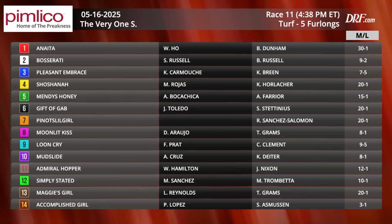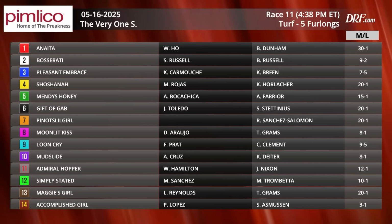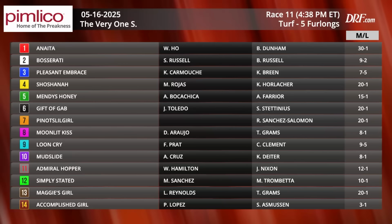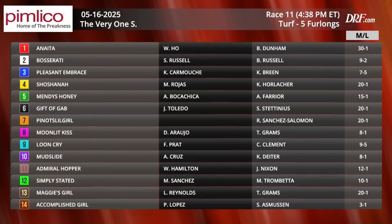Mike, there's one horse that I wanted to upgrade to use as a key along with Loon Cry, and that is one of those horses that might look a little overmatched at first glance, the number 5, Mendy's Honey. She is one of the few in here that is entered coming out of Charlestown, so at least you know the distance is not a problem for her. She's a 4.5 furlong specialist.